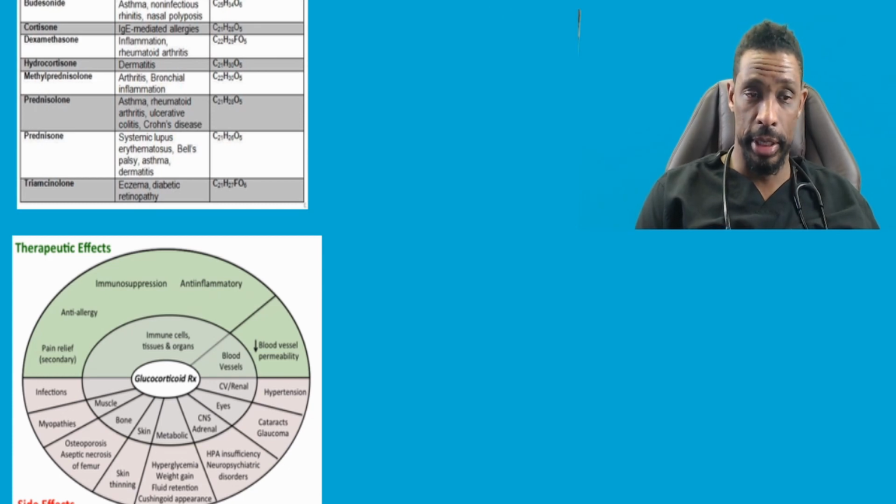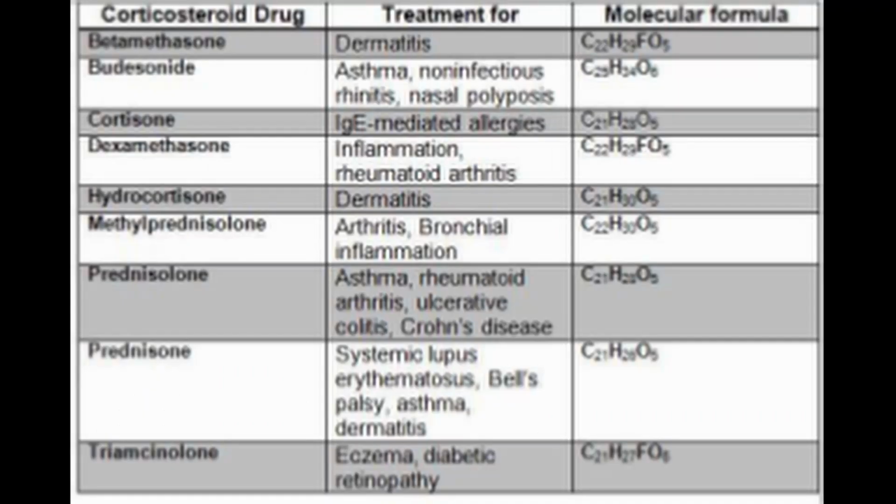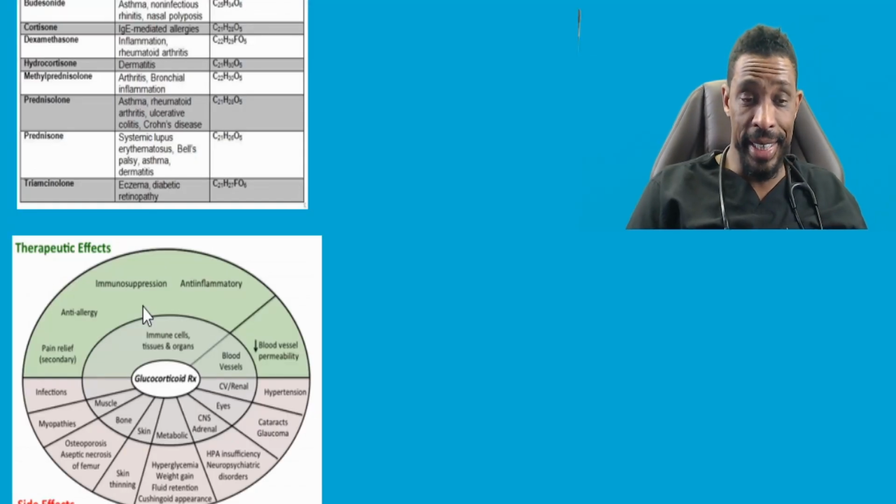So we talk about different steroid types. There are numerous in nature that fit within the context of corticosteroid, everything from betamethasone to cortisone, as we talked about before, to dexamethasone, methylprednisolone, prednisolone, prednisone, and triamcinolone, that have various changes in the molecular formula, as well as different treatment options that might be optimal for them.